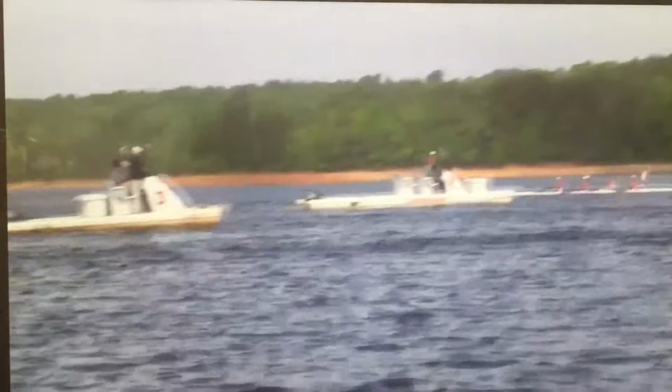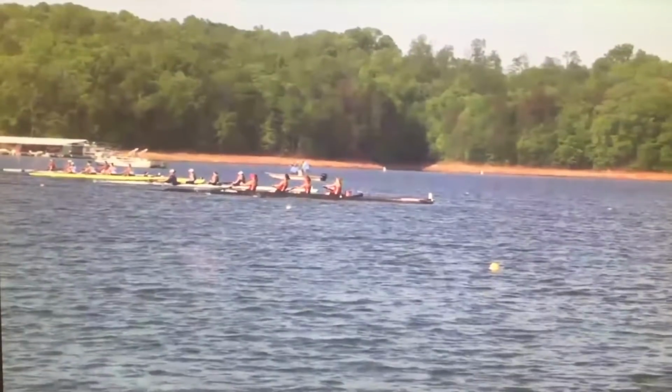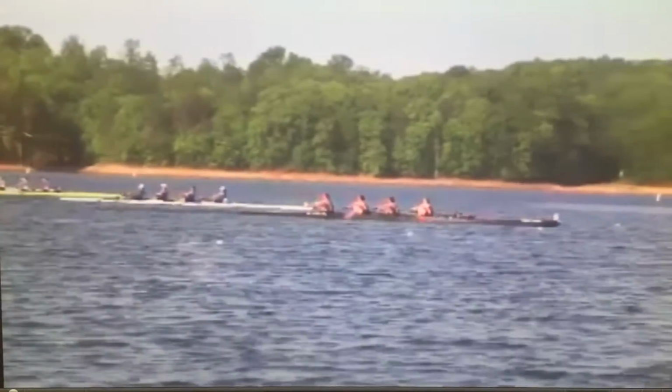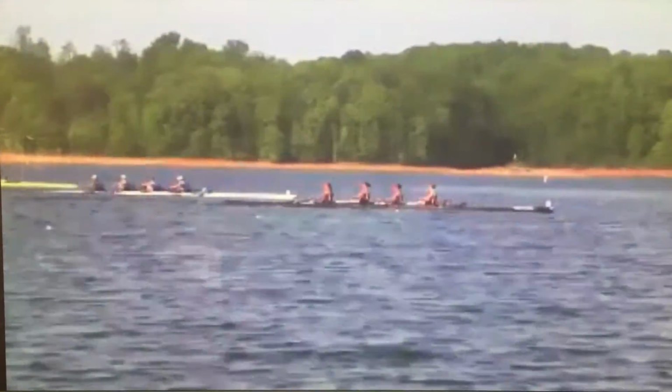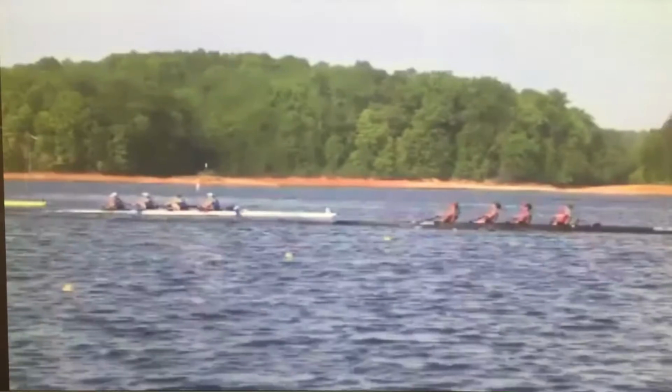But Duke's certainly holding on to that second spot and doing well right now, staying in distance to Ohio State. So Ohio State in the camera here looks to be, we're probably about just over the 1,000-meter mark, and Ohio State just about a length over Duke. Duke just about maybe a length there over third place as well.